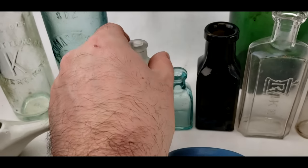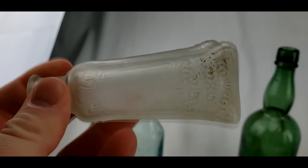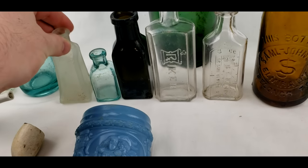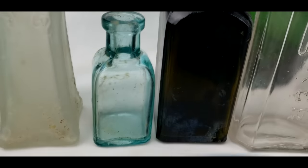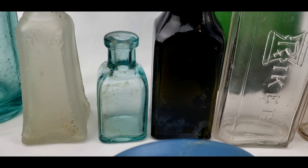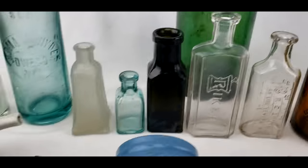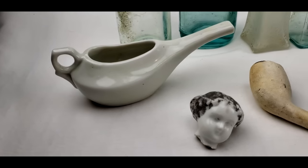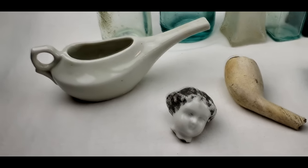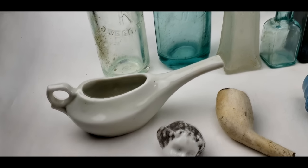And we got that nice frosted glass, sort of ornate pattern, Art Deco perfume. There's that little blown in mold, like a medicinal bottle, probably some veterinary bottle there. And then we got a couple other random odds and ends. We got the doll head, clay pipe, and this sort of probably a creamer or something similar.